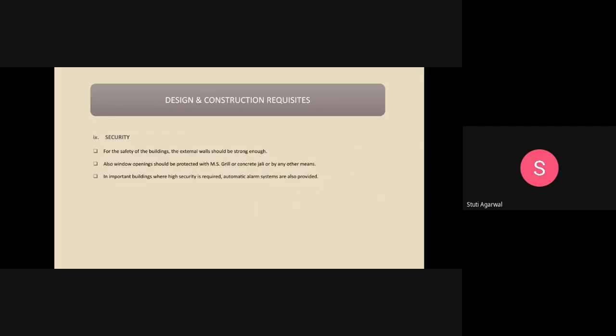Then, for safety of the building, external walls should be strong enough. And also, window openings should be protected with grills or concrete jali. So, for security in a building, we have to identify what are the points of access in a building, meaning कहाँ कहाँ से कोई अंदर आ सकता है, which includes the door, obviously the window, the fences or any weak points. We have to assess that, and then we have to provide adequate measures to prevent any break-in.